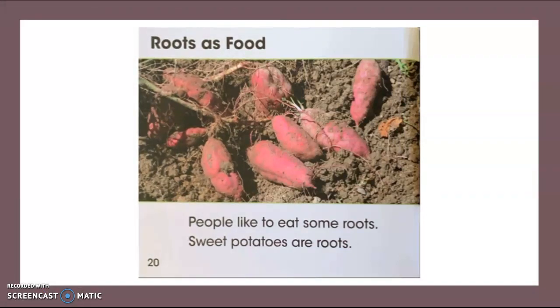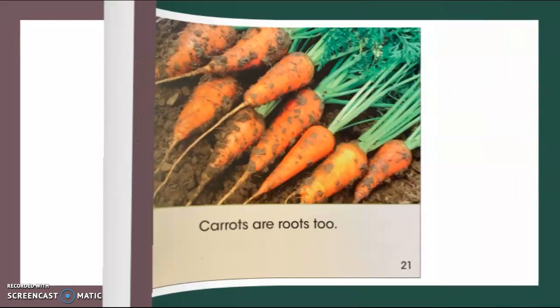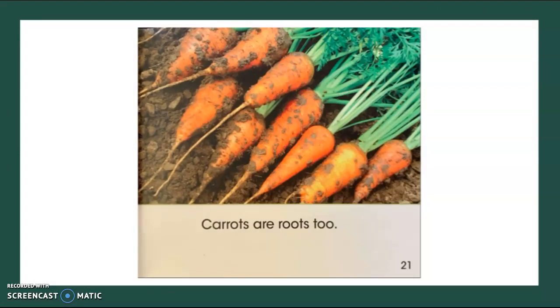We eat some roots as food. People like to eat some roots. Sweet potatoes are roots. Carrots are roots too. If you've ever eaten sweet potatoes or carrots, then you've eaten roots.